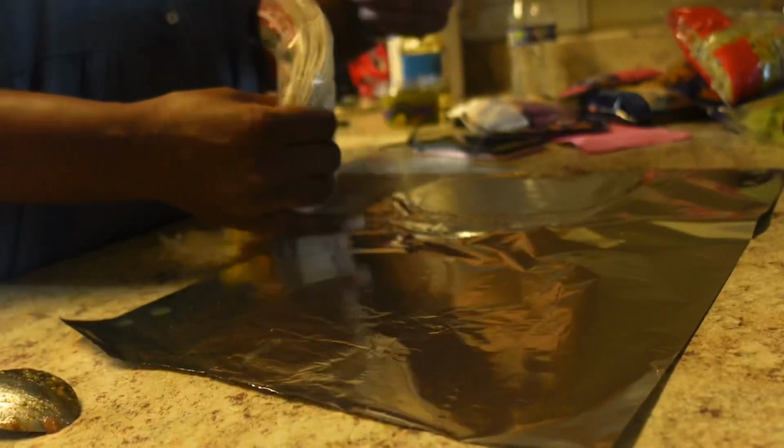I got this recipe from, I'm seeing it on YouTube, but I always order this from, what is it called? Cheesecake Factory. And they be so good. I love chicken taquitos. So that's what I'm about to make for myself. I was kind of craving it. So yeah, let's do it.